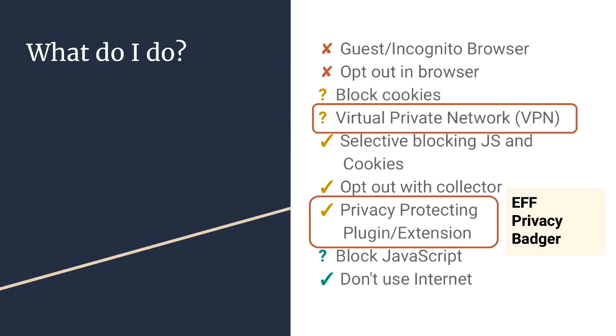I do also use a VPN, but I'm not using that to protect me from this sort of stuff. I'm using it more to protect me when I'm on an untrusted network, so that at least the hotel room isn't spying on what I'm doing or whatever.